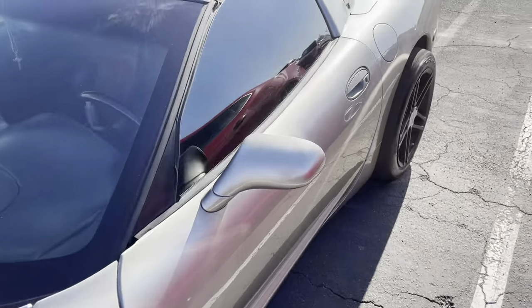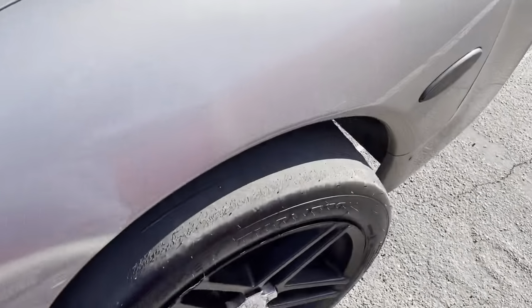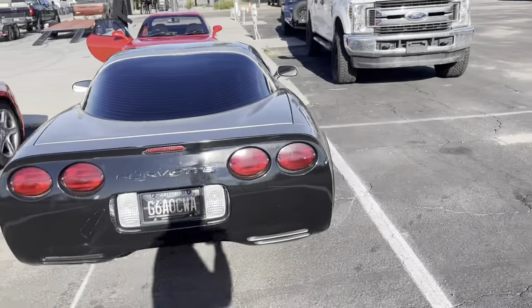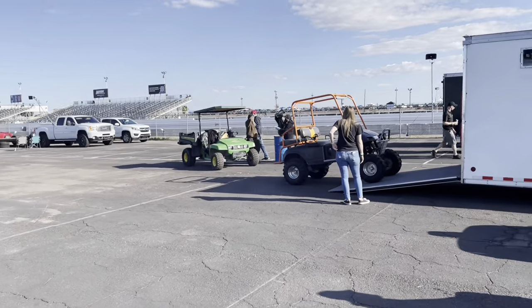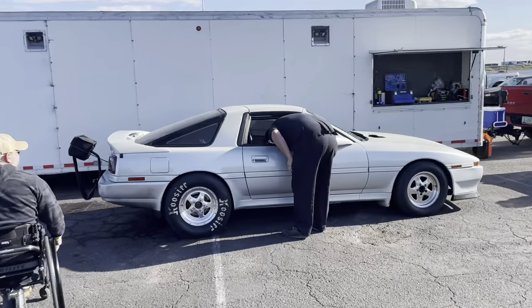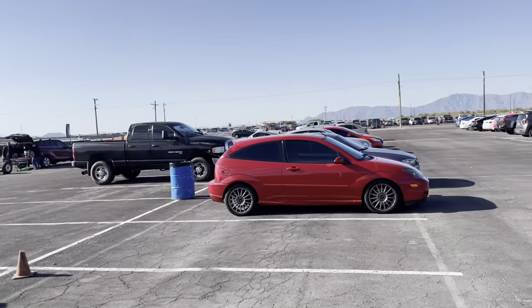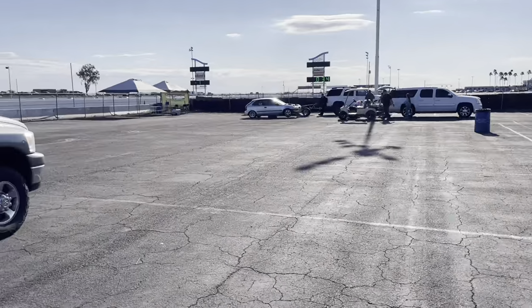There's Vedo. Drag strip, everybody is getting ready. It's Sunday, so that's when.